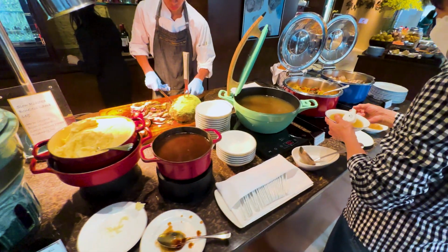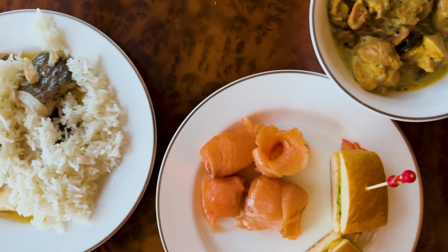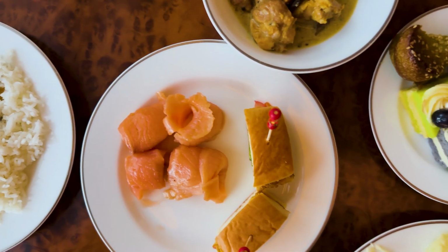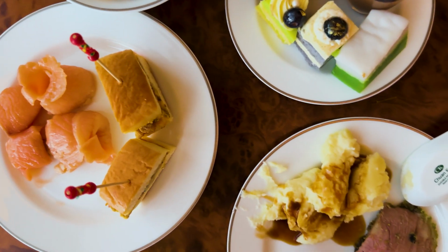What's special about this lounge access is that there are additional canapes, hot and cold, served from 6 to 8 PM. So basically you can have your dinner at the lounge from 6 to 8 because the food that we had was very filling, such as fish, chicken, kueh, fruits and rice. A lot of other things, as you can see from this buffet over here. So definitely go and eat it if you have the club access.